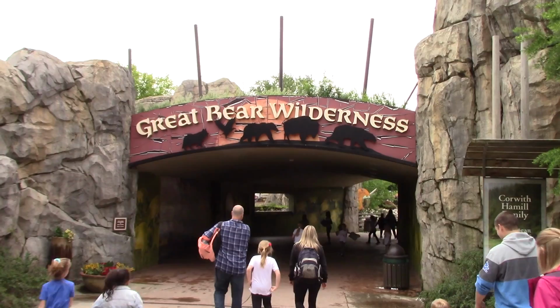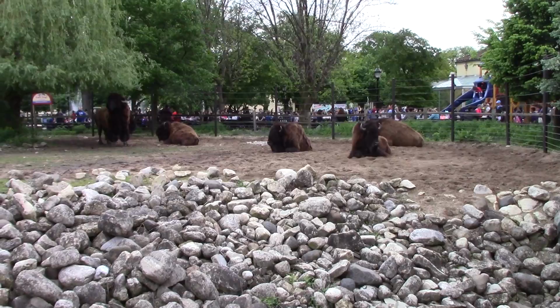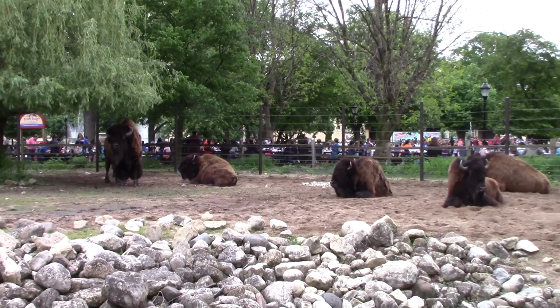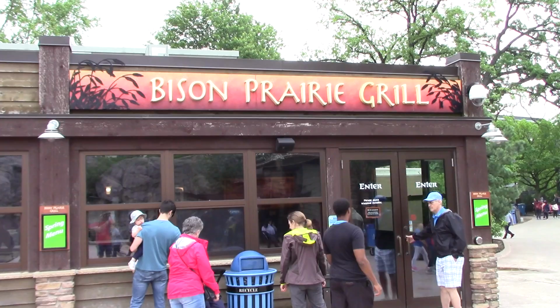All right, Great Bear Wilderness. All right, gonna see the American bison. American bison. I think that's the boss. I think that one. Yeah, the one. Guy's eating off the tree. Yeah, wow. All right, along the way, heading towards the Great Bear Wilderness Trail, you come up to Bear Crossing, which is a gift shop. I also have the Bison Prairie Grill. Just a menu inside the restaurant.